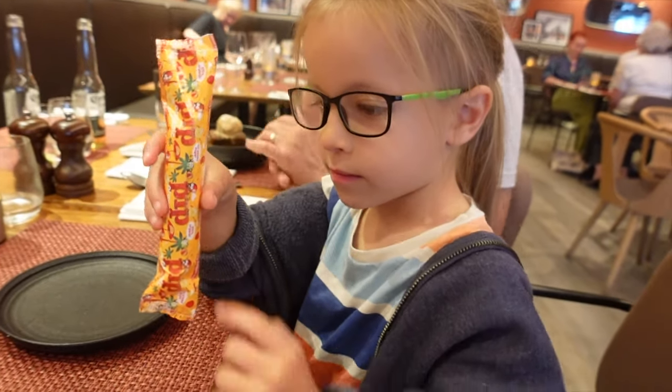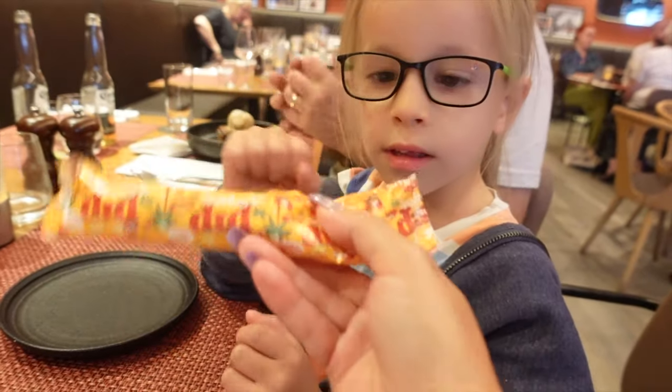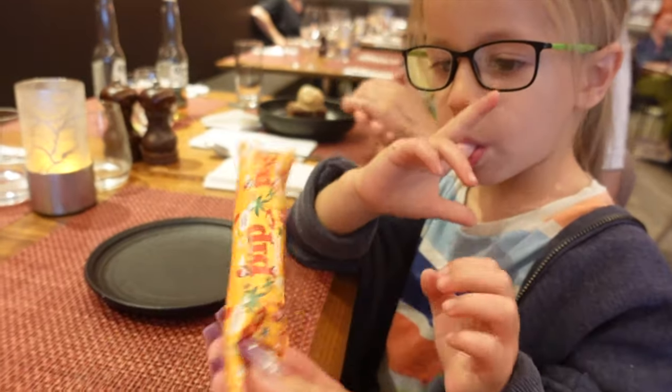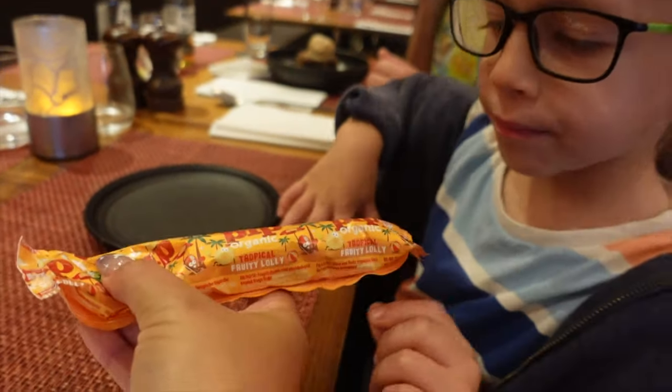Jude chose an ice lolly. These are actually what you get on the Virgin Atlantic flights, or we did, didn't we, last year? So it's an orange pit organic lolly. Open it. Okay, Daddy will open it for you.